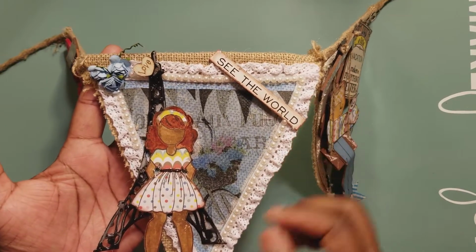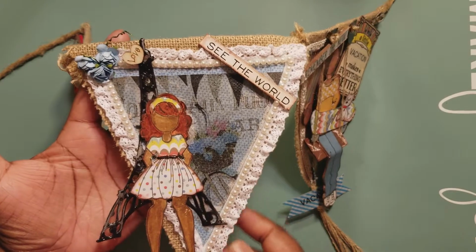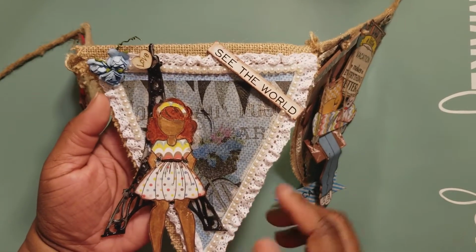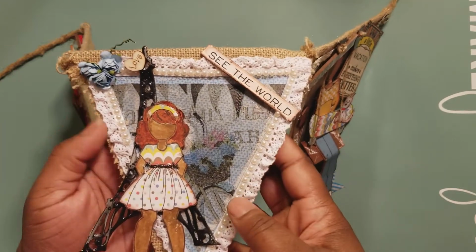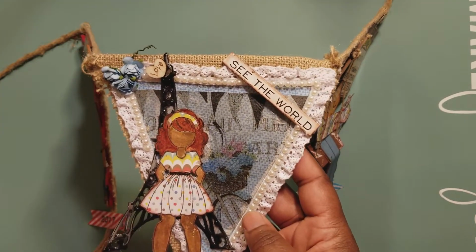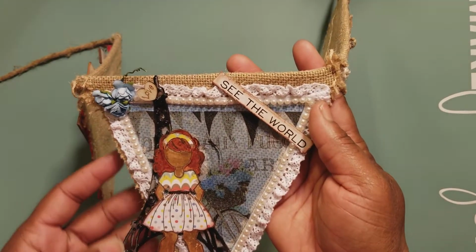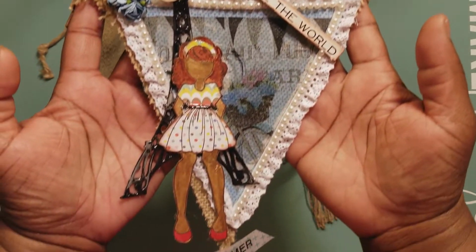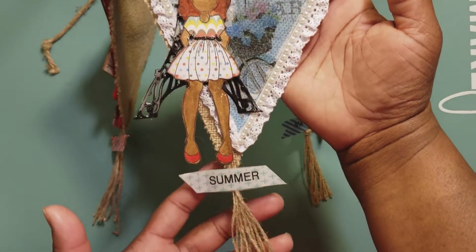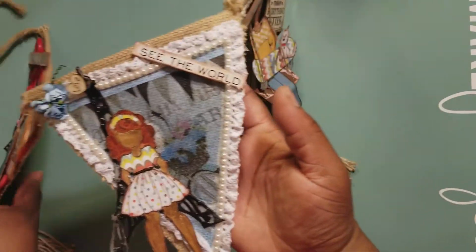And then this is the middle one. See the World. She got the Paris-like thing going here. Summer. And I like how she put the lace with the pearls and the little girl. And then she got the patent leather belt. Baby, tell me she ain't nice. With the Eiffel Tower in the back. And she glossy accented it, so it is so shiny. Y'all, this is beautiful. Can you see it? Oh, my goodness. Miss D.